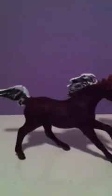This one, it's not the best one I've ever done. It's brown. I'm not that good at painting them. By the way, I'm not like an expert like some of you guys, but yeah, that's that one. Pretty boring.